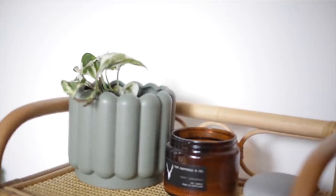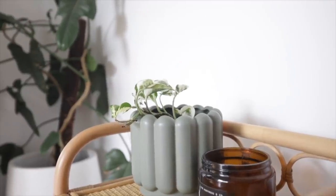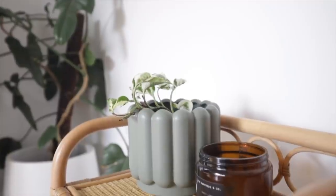I love this pot as well. It reminds me of bubblegum. I don't know what it is. But it's just another little pothos enjoying life on my bedside table.